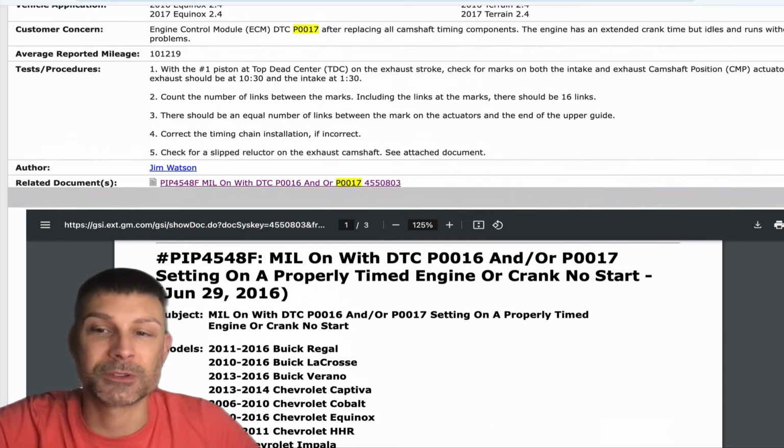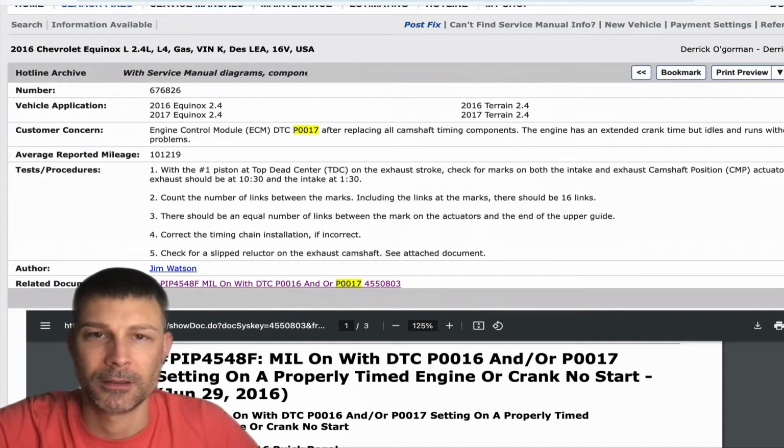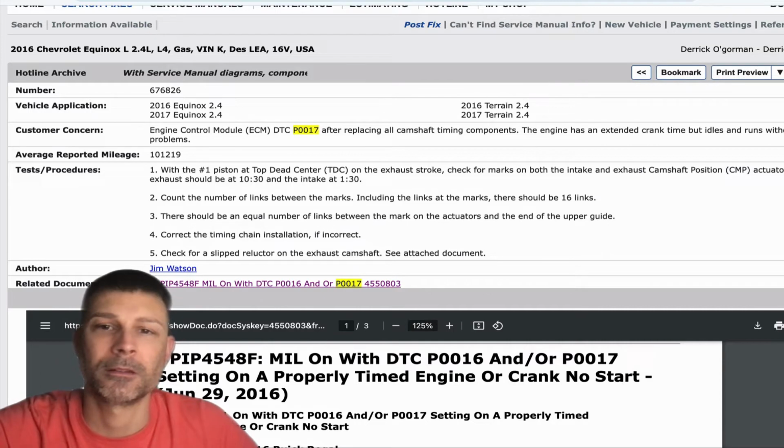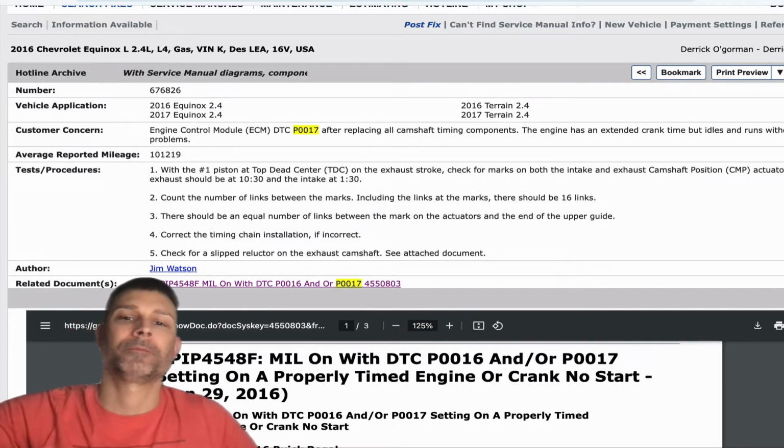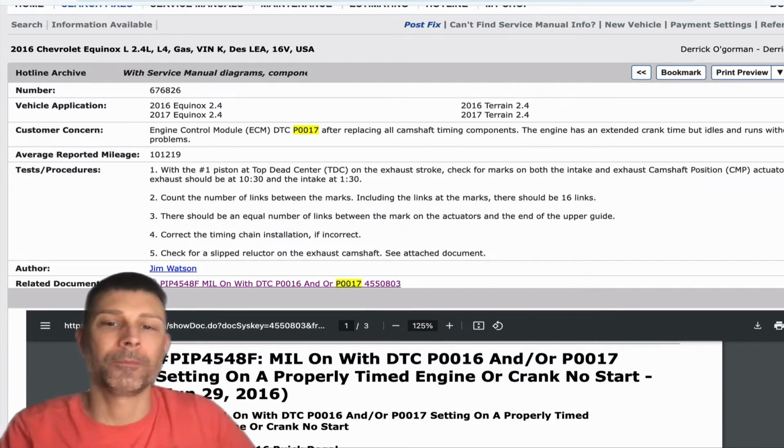So your question to me is, what could be causing this? Is that correct? Correct. Okay. Did anybody check the timing marks? Nobody's checked the timing marks. Okay. So did anybody check the timing chain? No, nobody's checked the timing chain. Okay. And you said the variable valve timing solenoid was replaced? Correct. I changed them both twice, because I thought it was faulty.